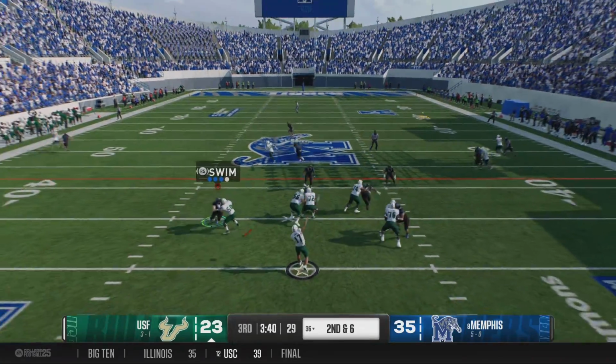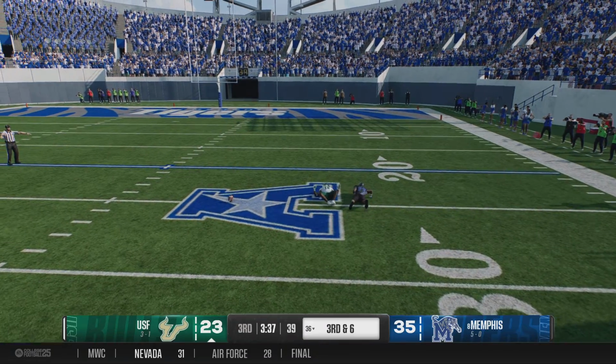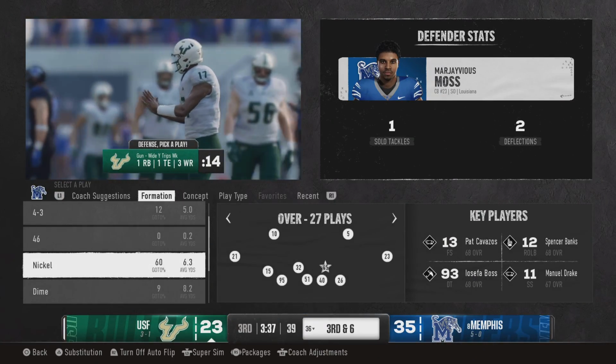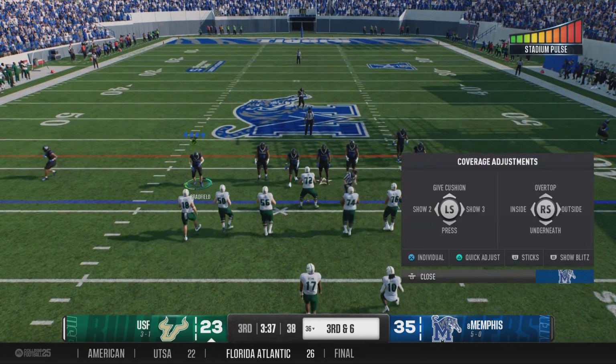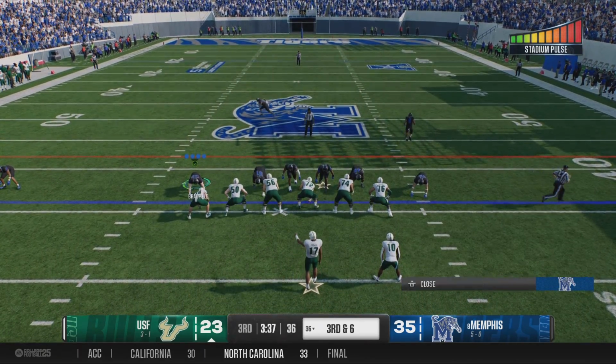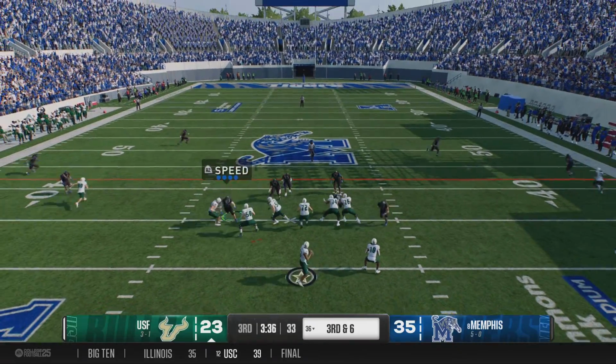Now the play fake. Going for it all. And it slips through his fingers, incomplete. That would have been a huge gain if he could have squeezed it. Guys, this offense is already reeling down. Multiple possessions, really need to cash in on this drive.